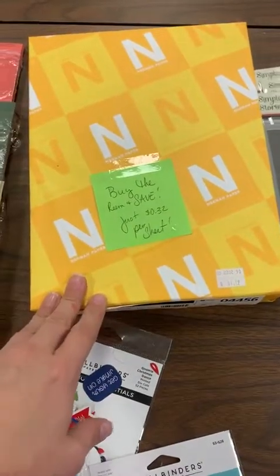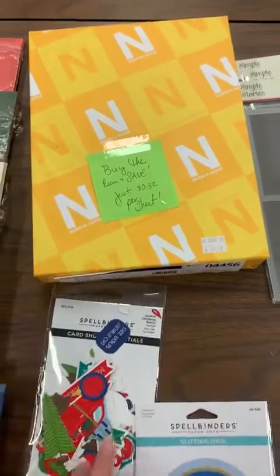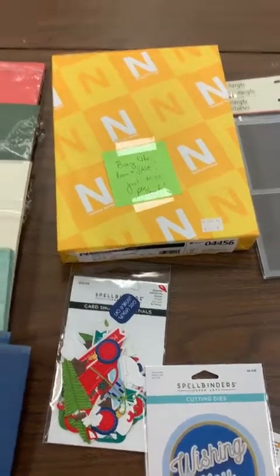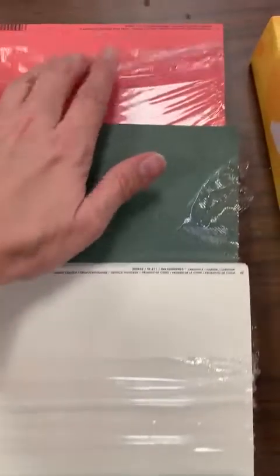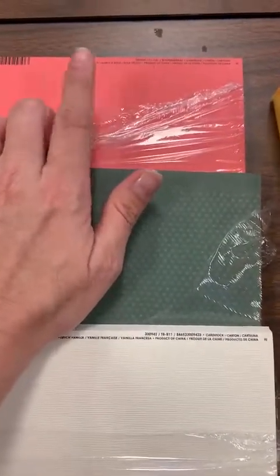So if you like to use Nina, going by the ream would probably be the better way to go. We've also got some just new cardstock that came in. This is Basil Typhoon, just a pretty blue color. Basil Aqua. French Vanilla is back in stock. And then this one here is Flamingo. It's a pretty pink color.